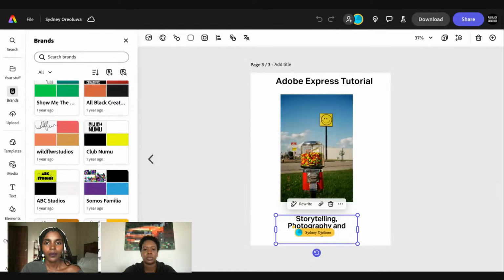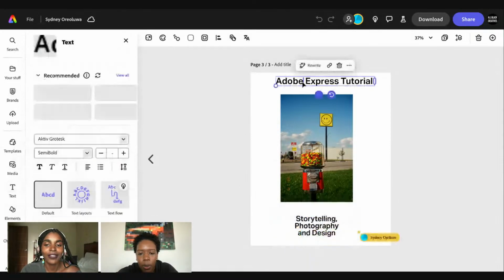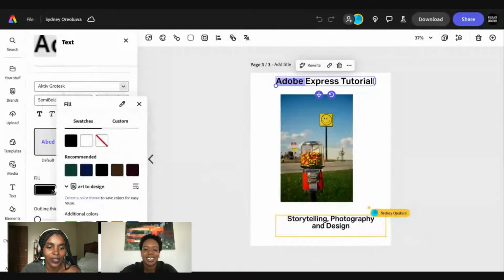Did you find the code for your color? Oh no, Illustrator's taking its sweet time to upload. Ooh, you're live streaming. We got everything happening at one time. It's so real.